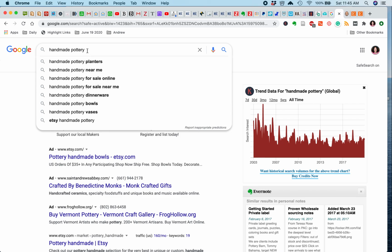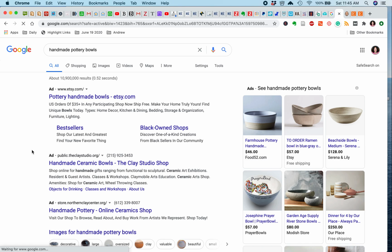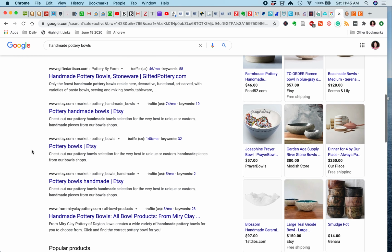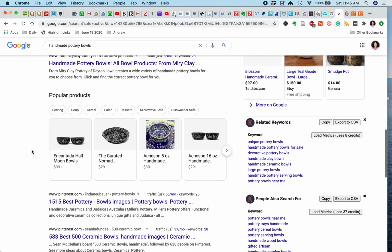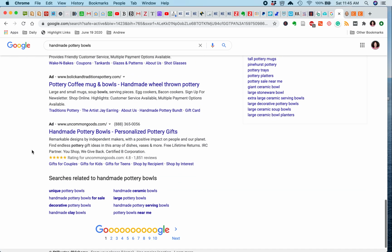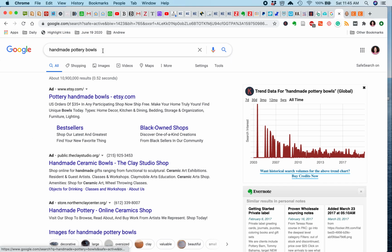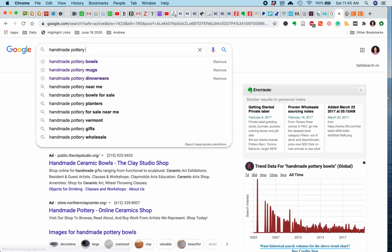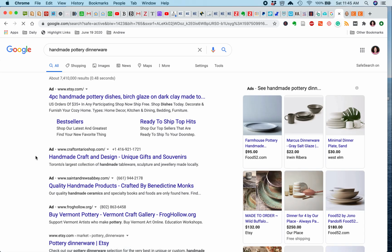Now these are usually listed in order of popularity, or what Google thinks you're going to be looking for. I'm going to go ahead and try bowls, because I know my nephew makes bowls too, right? So 46, 74, 140, 5, 8, 55, 31, 26. Apparently there's not a huge market for bowls. Okay, so let's back that up. How about dinnerware?